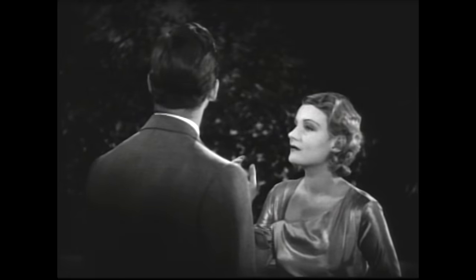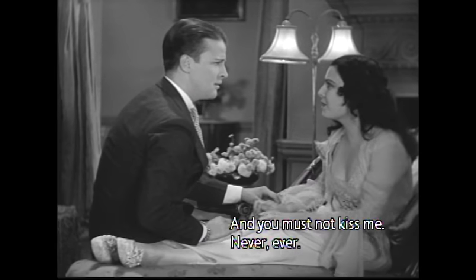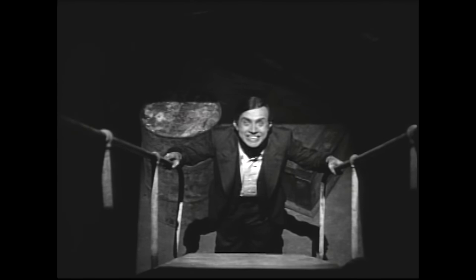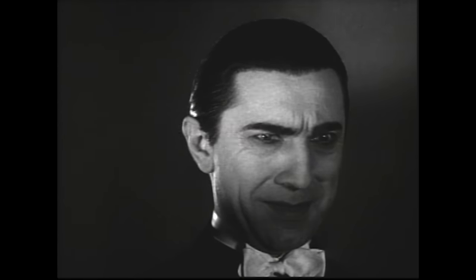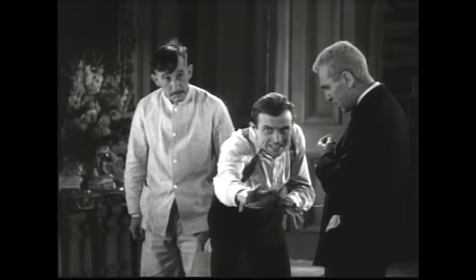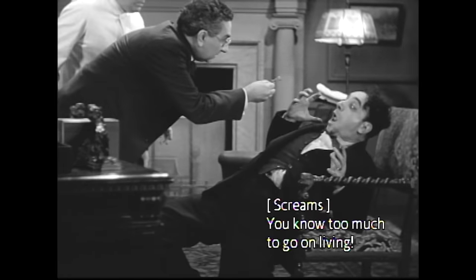And Helen Chandler's dress is much less revealing than Lupita Tovar's. It all shows how less uptight Spanish audiences were. When you think of the English version, it's hard to forget such demented, magnificent performances like Lugosi and Dwight Fry. But the Spanish actors also do a great job, unique amongst themselves.